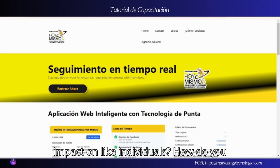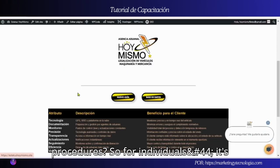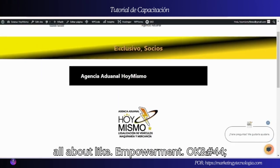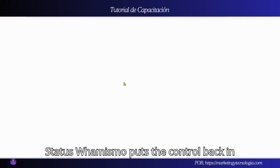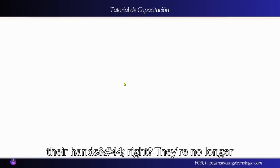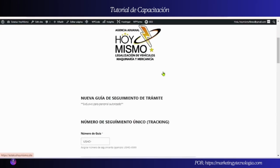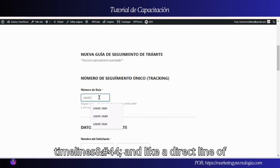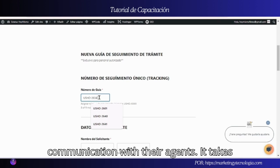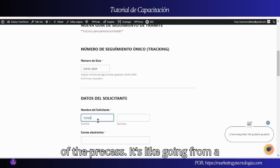And what about the impact on individuals? How do you think this technology will change the way people interact with customs procedures? So for individuals, it's all about empowerment. Status Hoy Mismo puts the control back in their hands. They're no longer in the dark waiting for updates or wondering what's happening. They have access to real-time information, clear timelines, and a direct line of communication with their agents. It takes a lot of the stress and uncertainty out of the process.